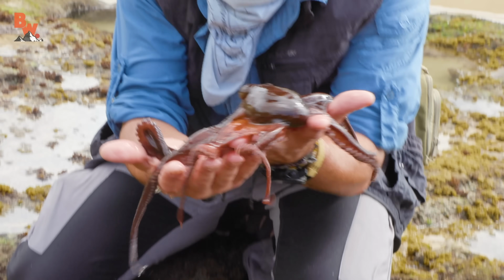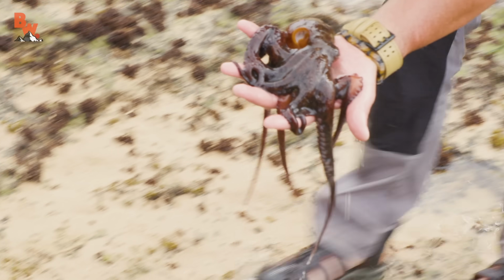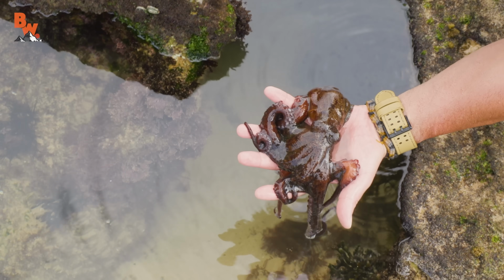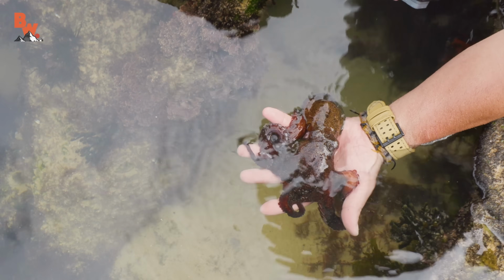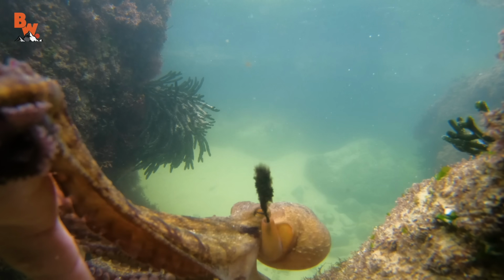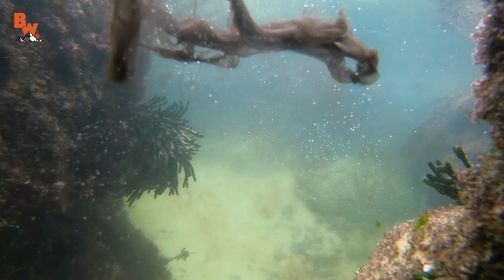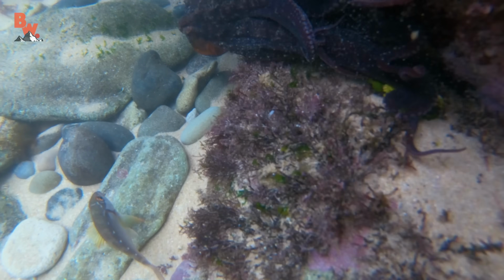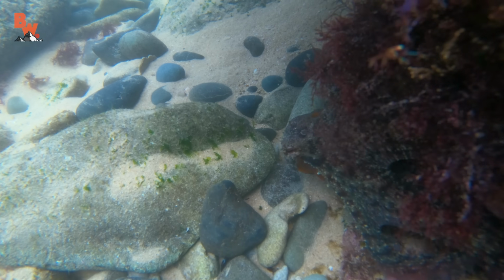All right, buddy, time to get you back into your pocket. As I released the octopus back into its watery realm, we witnessed an incredible sight. The most classic octopi defense maneuver, ink and jet. Whoa. Just got inked. And as it disappeared back into the cavernous rocks, I came to the realization that never before had a single pool of ocean water provided us with so many species.